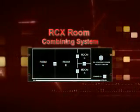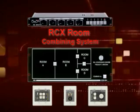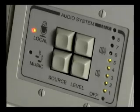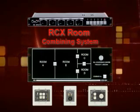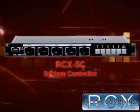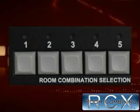In this video, we're going to take a closer look at the RDL RCX room combining system. This easy-to-install, easy-to-use system provides AV installation professionals a versatile and extremely cost-effective combining solution for their clients. The heart of the RDL RCX room combining system is the RCX 5C system controller. Now, taking up only a single rack space, the controller can combine up to 5 rooms in any adjacent arrangement.